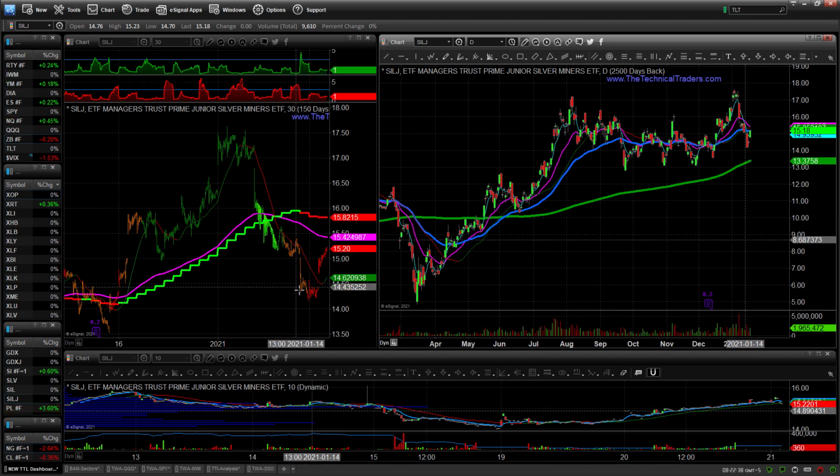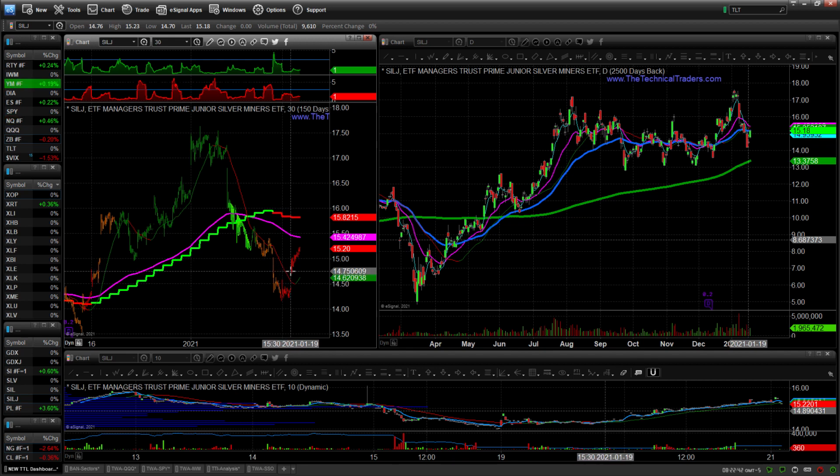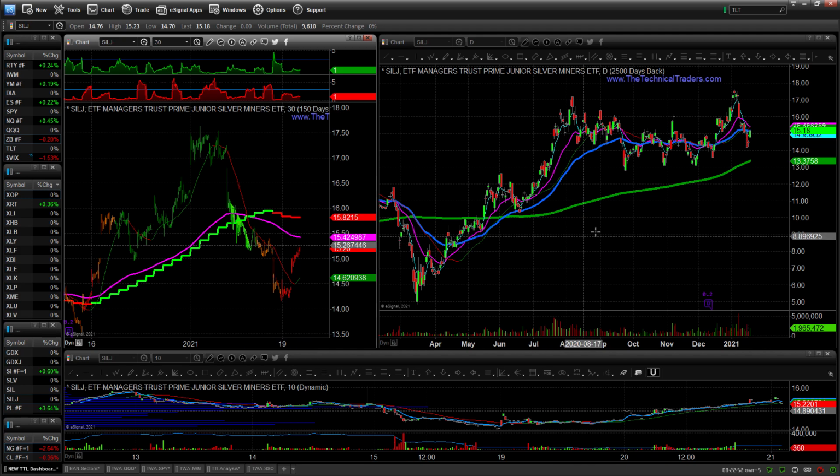Short-term analysis, it's gone bearish. Even with yesterday's strong rally, that looks like a short covering type of rally, and it's right into this pivot zone here where it was a significant pivoting gap over here as well. So we'll see how that plays out going forward.